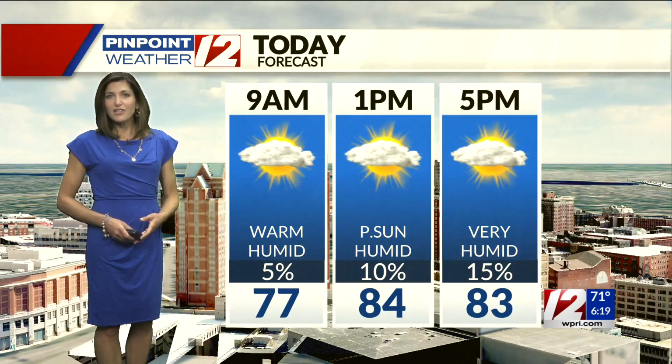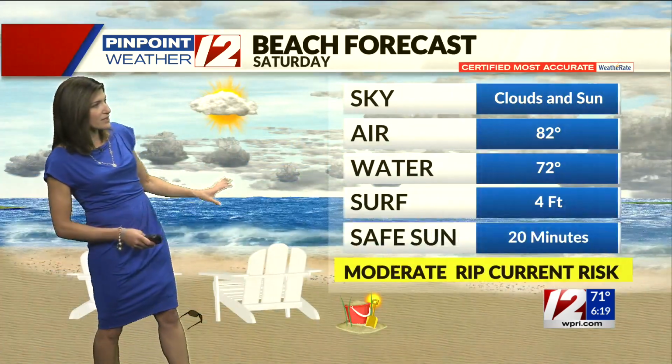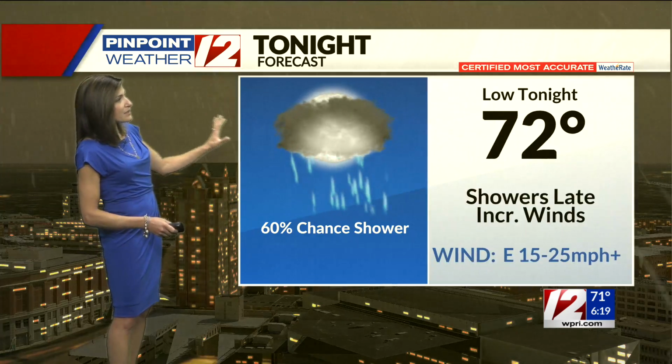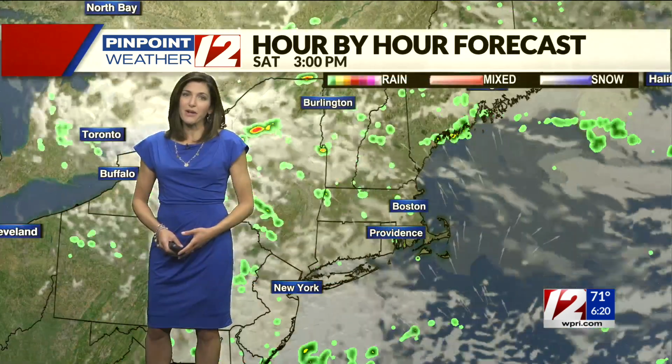Mix of clouds and sunshine, warm, humid, temperatures in the middle 80s. We will see a moderate current risk, especially later in the day at our area beaches. The surf still at about 4 feet. That'll climb significantly tonight and tomorrow. And that's when we start to see the showers tonight as well. Increasing winds out of the east, 15 to 25 miles per hour with some higher gusts.